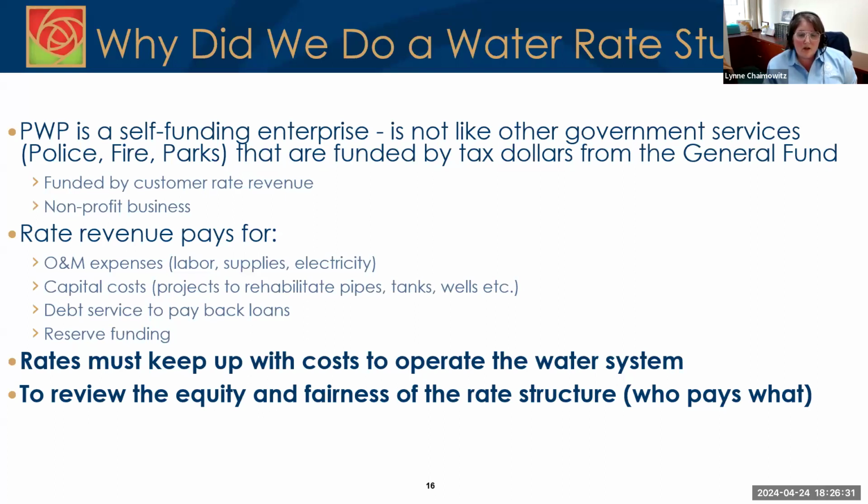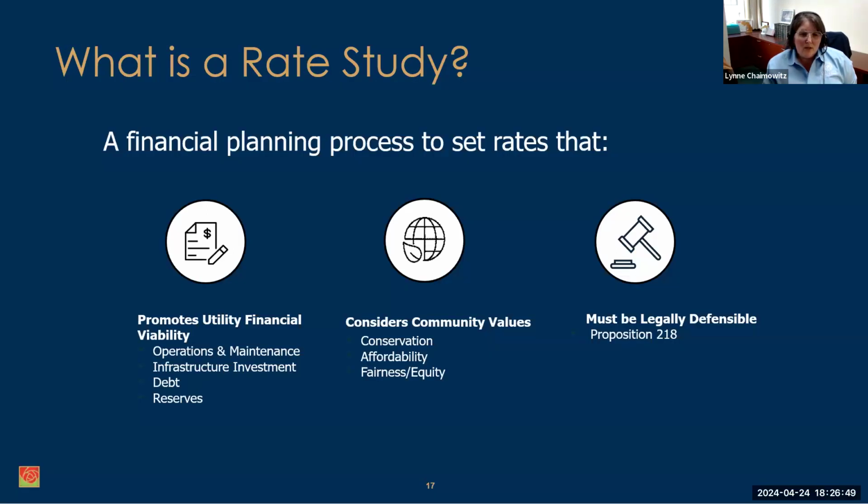And ultimately, rates must keep up with the cost to operate the water system. We also did the rate study to look at the equity and fairness of the rate structure, who pays for what. One part of the system should not be subsidizing another part of the system. So a rate study is a financial planning process that ultimately sets rates to make sure that we have a financially viable utility system. It can also consider in the rate design process community values such as conservation, affordability, and fairness and equity. And ultimately, it must be legally defensible. So Proposition 218 came about so that you, as customers, would only be charged the cost to serve you. That's a really important piece of a water fund, that it has to be legally defensible and the rate structure has to be based on the cost to serve.